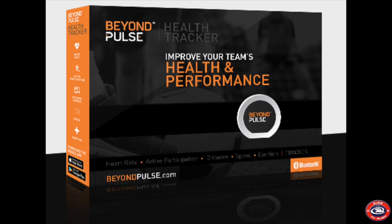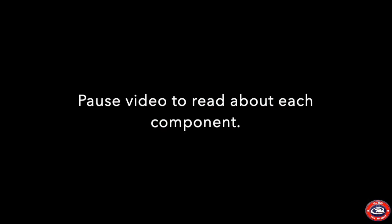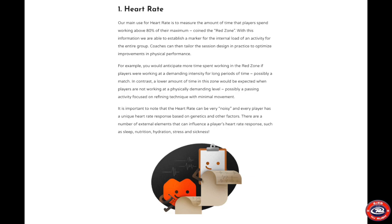So Beyond Pulse have a heart rate band and a little tracker that measures the following four components: heart rate, active participation, distance covered, and player speed. So the heart rate monitor is used to measure the amount of time that players spend working above 80% of their maximum.